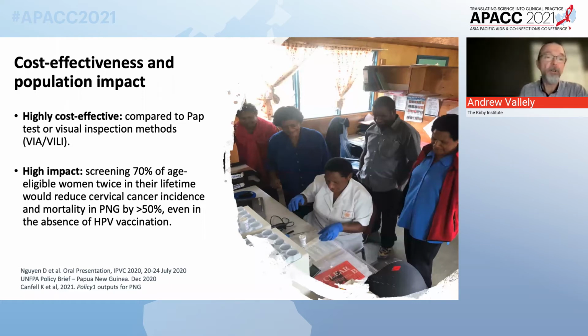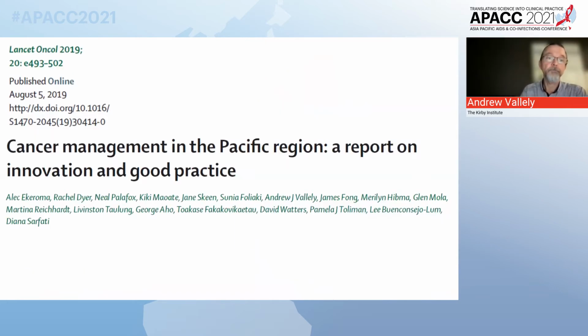And this work really importantly has shown that if we are able to screen 70% of age-eligible women, so those aged 30 to 54 years, twice in their lifetime, as per the recent WHO recommendations around cervical cancer elimination, we could reduce cervical cancer incidence and mortality in Papua New Guinea by more than 50%. And that's even in the absence of HPV vaccination. So it could have a very substantial impact. So these findings have been recognized, this model has been recognized as an example of innovation and best practice in the Pacific.